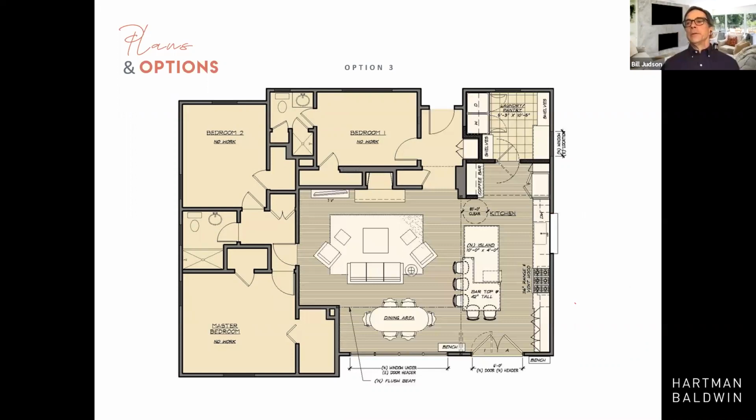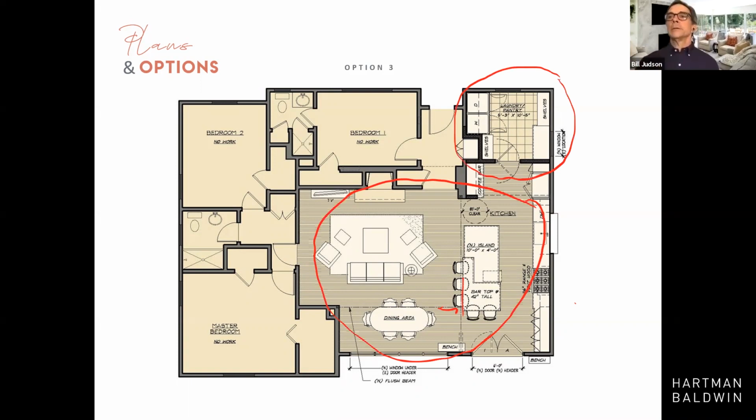And finally, option 3, where now we looked at putting, not to keep harping on it, but now all of these beams started to flush up into the ceiling. We started to have all of this open space, again, shared together. How did we do that? The laundry room got moved up to the front of the house, okay?